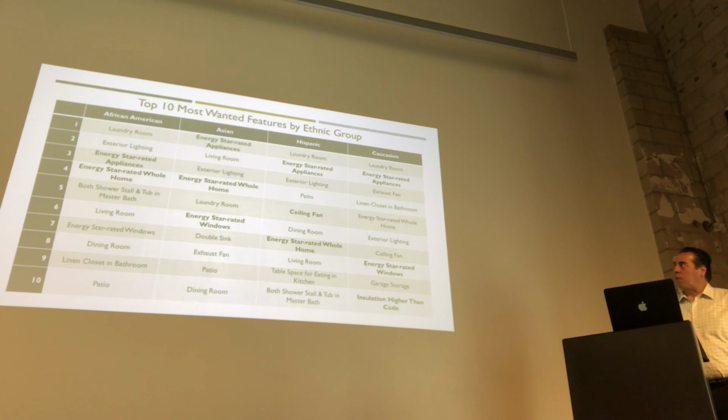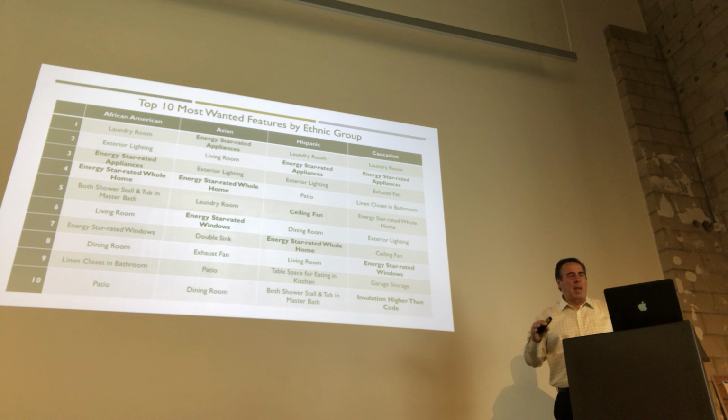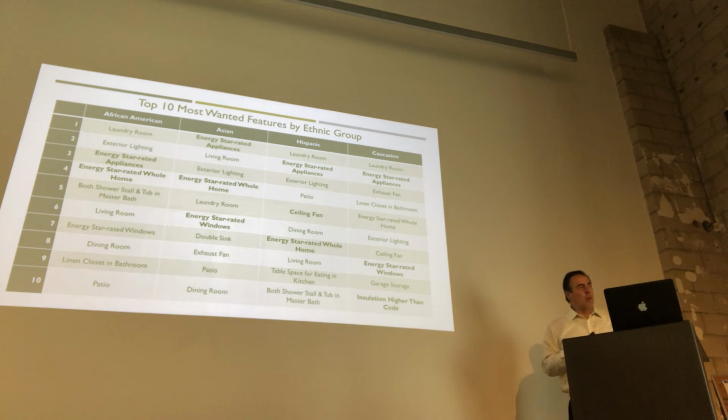Now, these are the energy efficient features of a home that people want, by ethnicity. We don't have to go into it and identify each one. What's important, again, goes back to the fact that different people, different backgrounds, different interests, yet they all agree that they want the energy efficiency. As time goes by, as we become more educated about it, as we as an industry start talking to them, this is only going to increase.